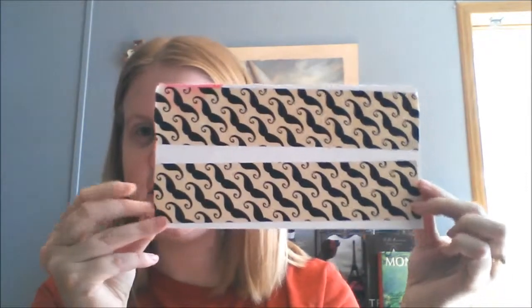Some more mustache paper, mustache duct tape, and another mustache sticker. And then some really cool ribbon. So thank you, Beth. I loved this package. This was so fun to open. This is one of the best swaps you've ever done. It was just total silliness and fun, and yeah, it was awesome.